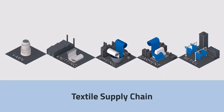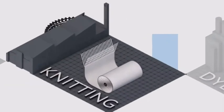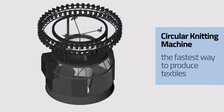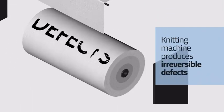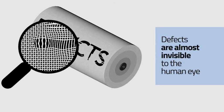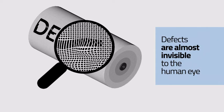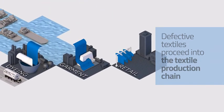There are several sources of defects throughout the textile production process, but most of these defects happen during the knitting stage. Knitted fabrics are produced on a circular knitting machine. When the defects begin to be produced, they continue to be produced until someone intervenes. And many defects are smaller than 1 millimeter and almost invisible to the human eye. So these defects proceed on to the next stage of production.